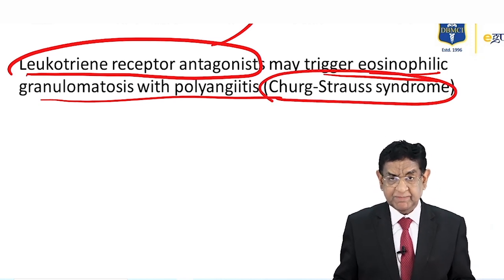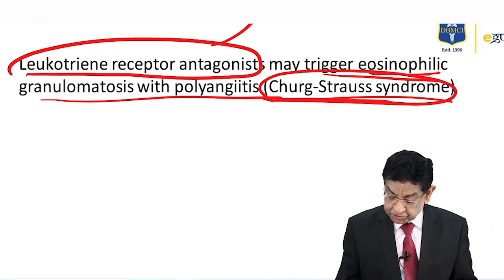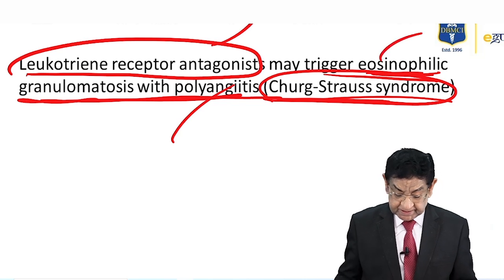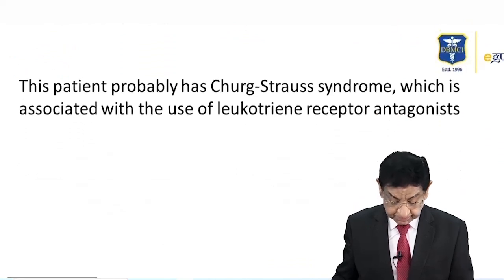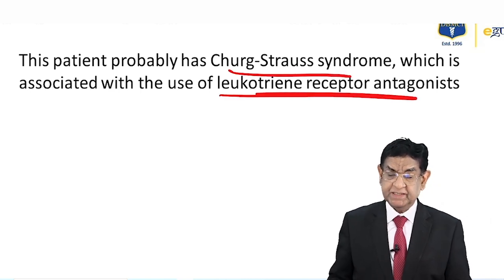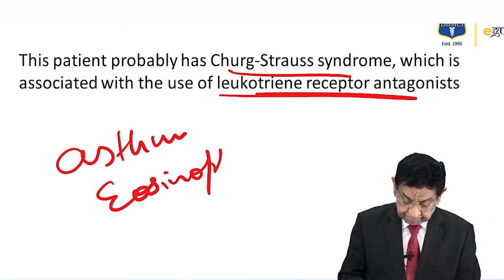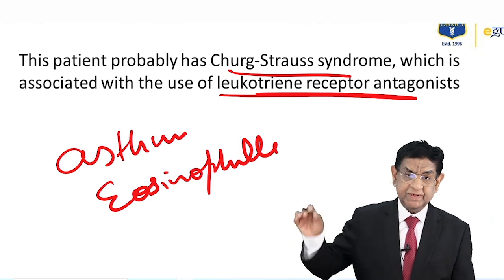First of all, let me tell you, the previous name of the disease was Churg-Strauss syndrome. But now, as per NICE guideline, the new name is eosinophilic granulomatosis with polyangiitis. So we have a polyangiitis, eosinophilic; the name itself suggests that there will be eosinophilia and there will be granulomatous lesions. And one of the trigger factors is Montelukast. So this patient, perhaps due to Montelukast, has developed Churg-Strauss disease, and an important feature of Churg-Strauss disease is asthma and eosinophilia. So although Montelukast is used as a preventive drug for asthma, now it is inducing more asthma.